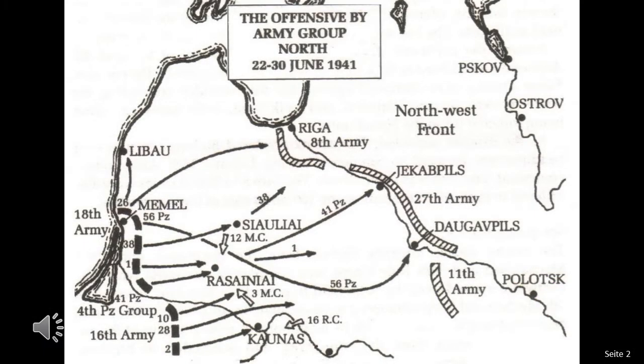This shows the overall Army Group North offensive into Russia, showing the Battle of Raseiniai, or at least where it occurred. Finding source material to describe this battle was not easy. This map shows the two Russian mechanized corps, the German 41st Panzer Corps and the 56th Panzer Corps, all of which were involved in some way in the battle.